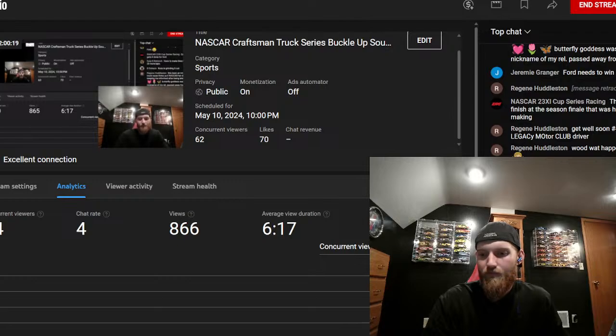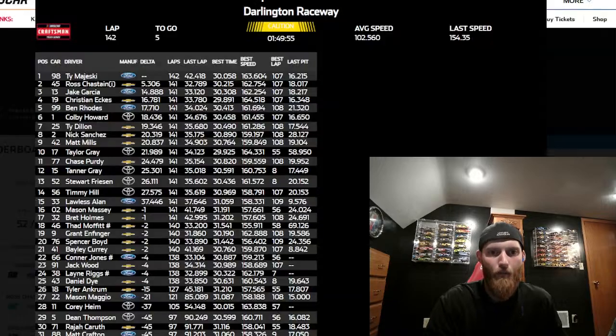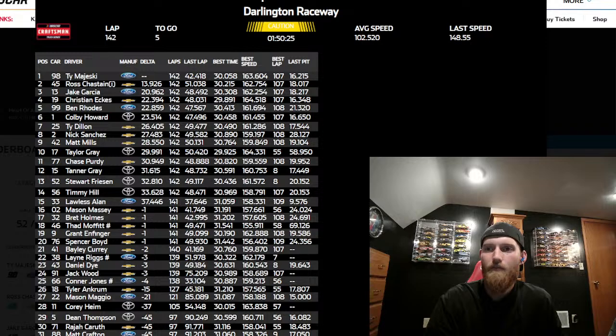Look at this. Yeah, Jack had such a good run going, but unfortunately got involved in that incident off of turn 2, and looks like he cut a right front tire down. Here he is already into the outside safer barrier.